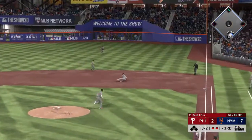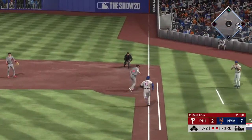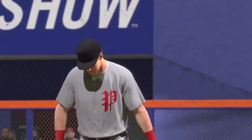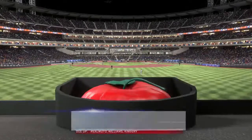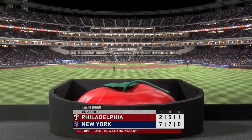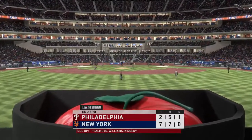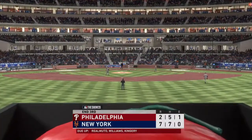On the ground to the right side. Go on to first will finally retire him as the inning will draw to a close. So a great inning there as they bat around to score 6 times to open up the lead. On now to the top of inning number 4. Mets out in front 7-2.